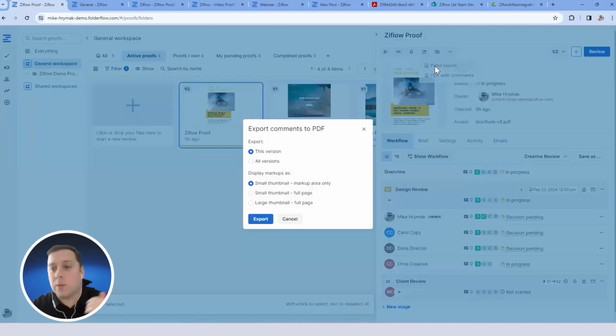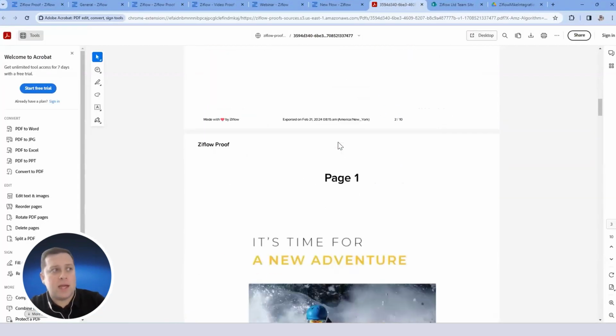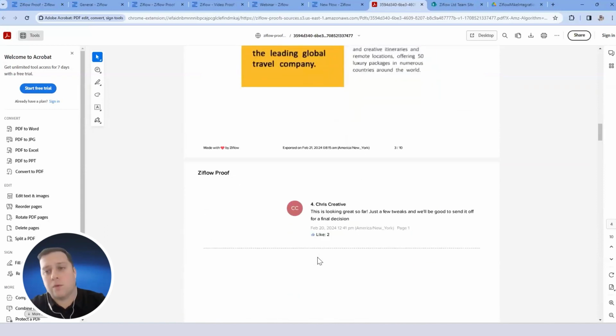I think people who have been using Ziflow are well aware of the functionality of being able to create a proof report. So generating an export of this version or all versions with thumbnails, something that looks like this, where I can see what decisions have been made and where the feedback lives on the proof. But we've been asked for a while to say, hey, can you just export these comments to a PDF? Because maybe my regulatory team needs to look at it this way, or maybe this client that I'm using has to see it this way.